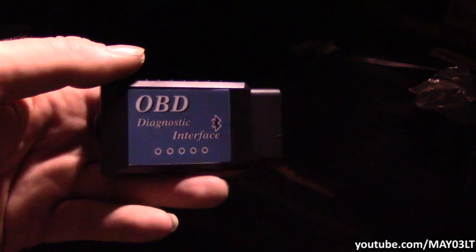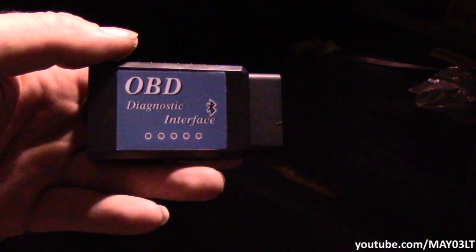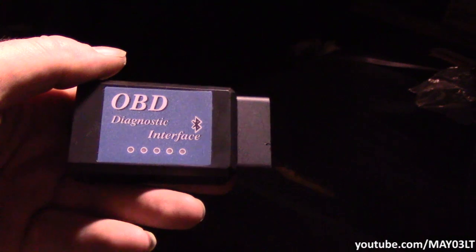Side note, all I was using was this little OBD2 wireless interface. I just used it with the Torque app on my Android phone.